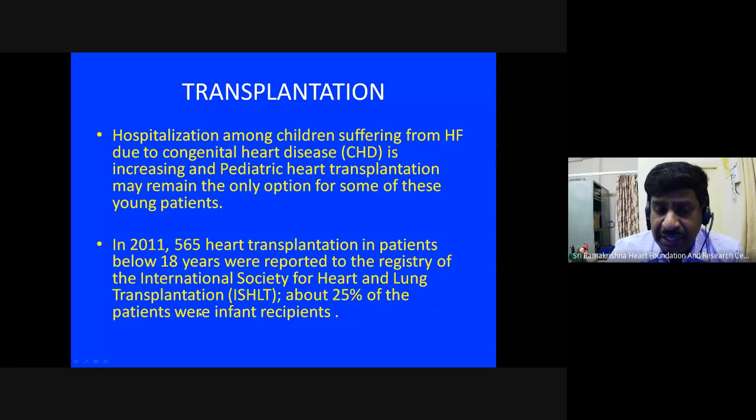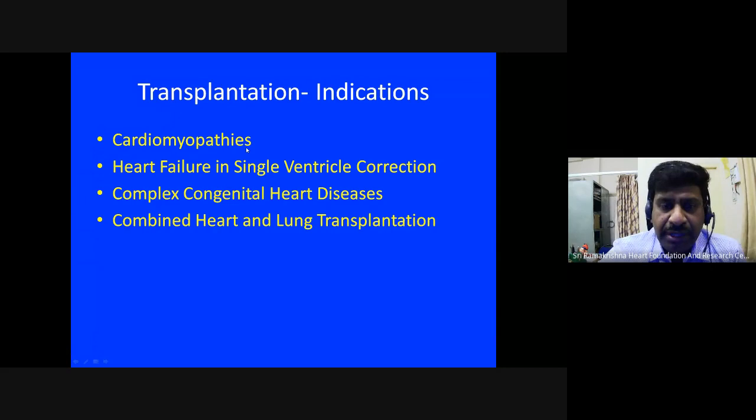So what are the indications for transplantation? Cardiomyopathies like dilated cardiomyopathy, heart failure in single ventricular correction, complex congenital heart diseases like advanced stage Ebstein's anomaly, and sometimes advanced shunt lesions where there is significant pulmonary artery hypertension with Eisenmengerization. Then the only treatment which we can offer for such patients is a combined heart and lung transplantation.